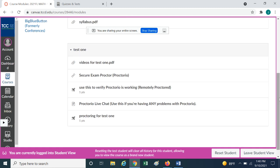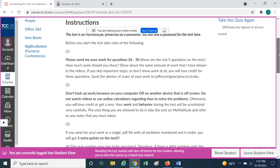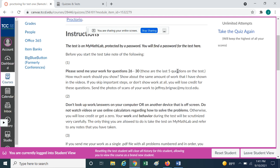Anyway, so let's say that we're ready for that password. We'll click proctoring for test 1. And there are some preliminary instructions before you get started. I want you to send me your work for some of the questions. On our first test, there'll be questions 26 through 30, the last 5 questions on the test.